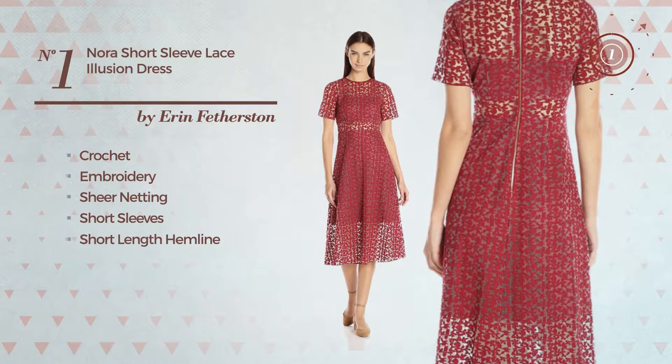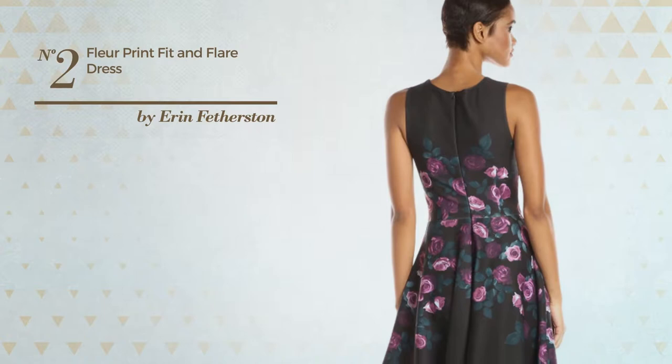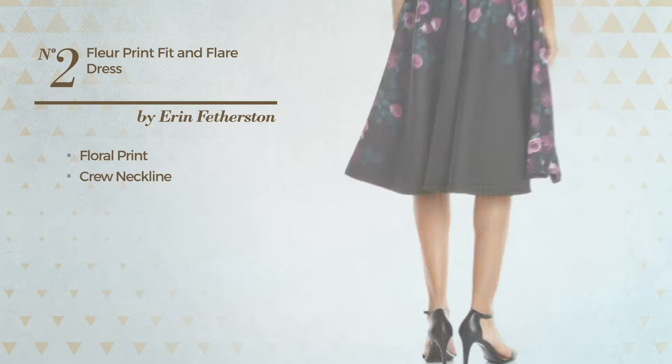Number 2, a midi length fit and flare dress. Featuring floral print, this dress includes crew neckline and sleeveless style. Available exclusively in this multicolored version.